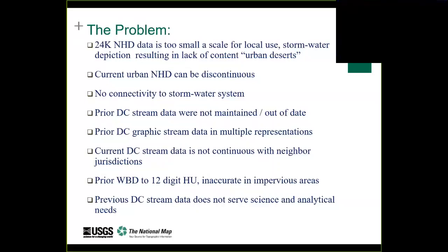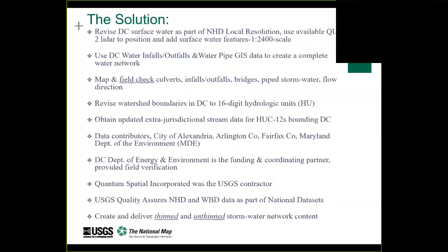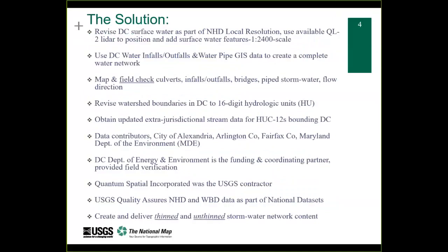Can we go to the next slide, please? So we're looking at using Lidar to create elevation-derived hydrography, and we are going to combine that with the DC Water stormwater network and the infalls and the outfalls and various culverts and tunnels and pipes to create a connected network integrated between the surface water and the stormwater.